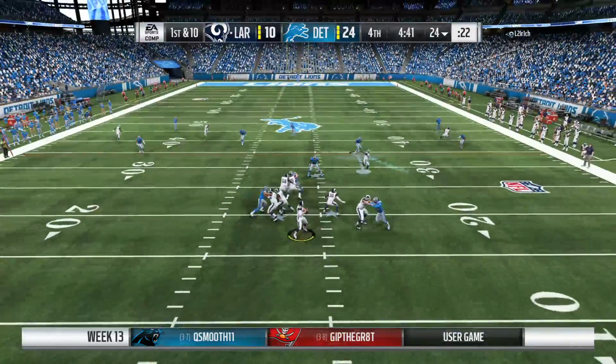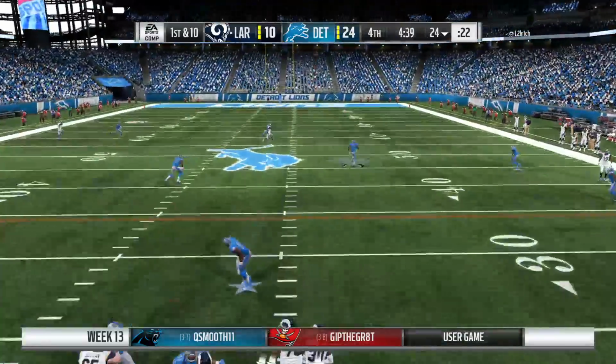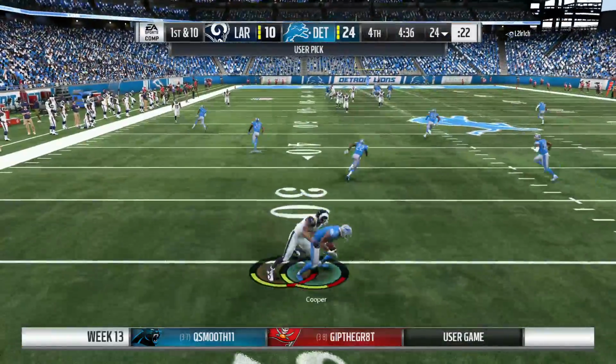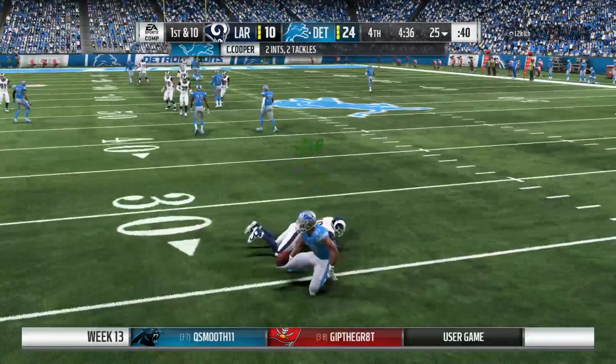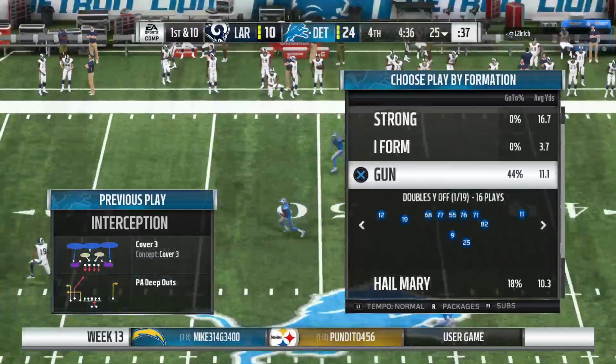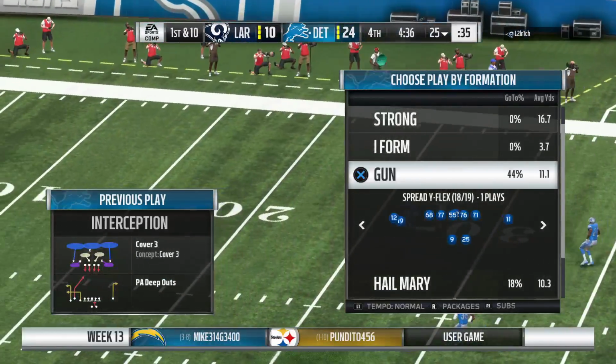Trying to shake off the interception. He'll look to throw. He's going to go for a big play downfield. And his pass is intercepted for the 4th time today. Picked off at the 28. And his guys will take over at the 25-yard line.